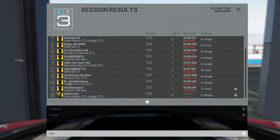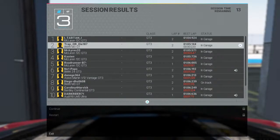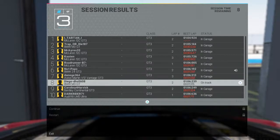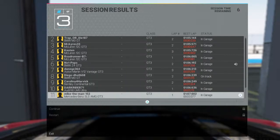Diego dropping down to 8th, and Harvick with his new team absolutely failing, nearly failing to get in the top 10. As we see the results, it's Tartan, Trap, Mr. Ayres, Cotin, Roadrunner, Pops, Dan Edge, Diego, Harvick and Dark Rider who hold the top 10. Mike the Man nearly kissing the 106 marker.